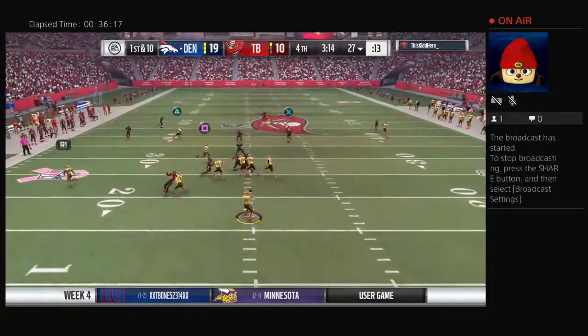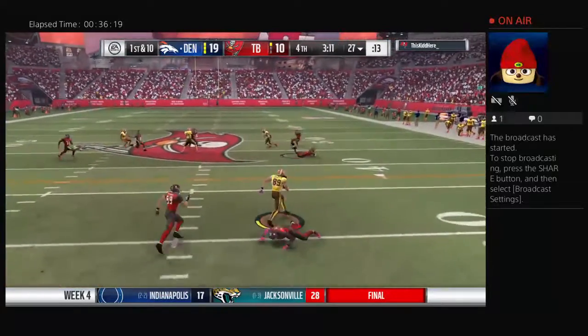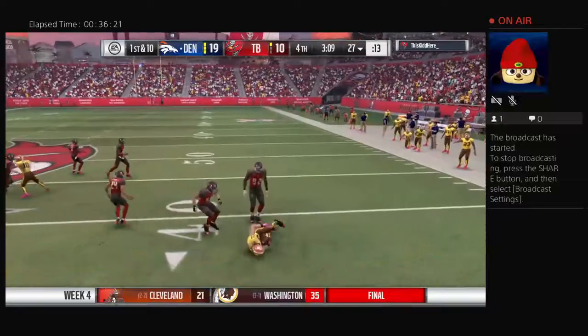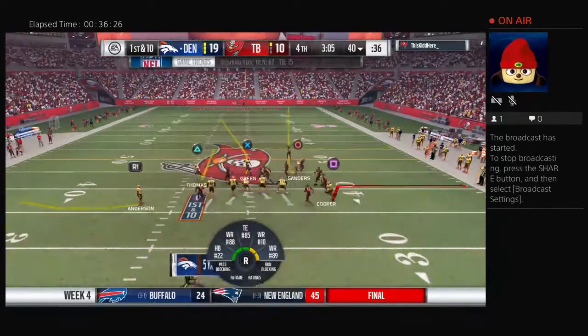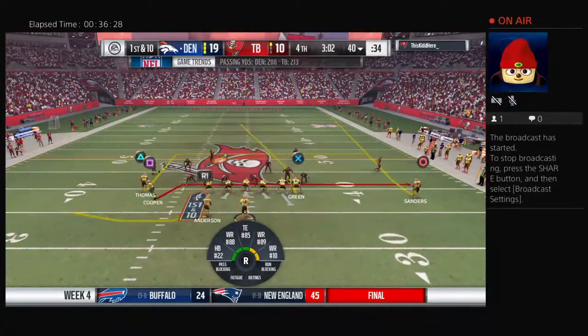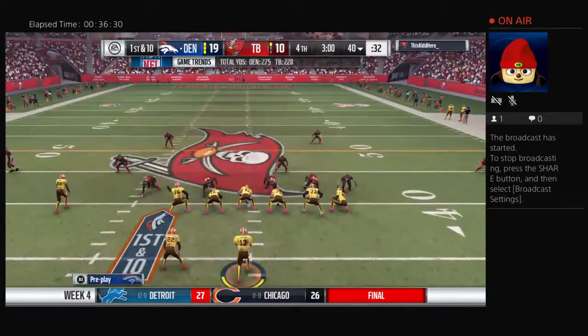They go back to the air here after the INT. Over the middle, Cooper with it. And down he goes, but he takes it up to the 40. That one goes for 13 yards, and it moves the sticks. They're going to hurry back to the line now. He's played a great game.